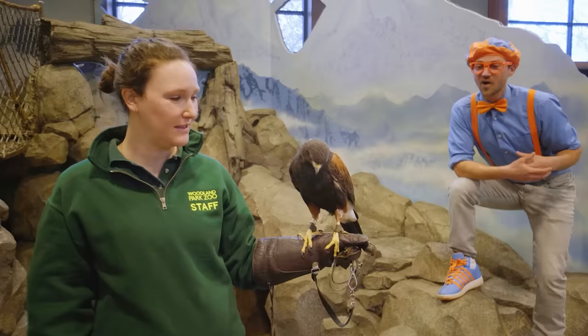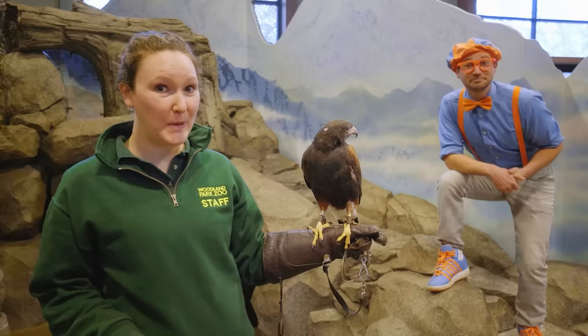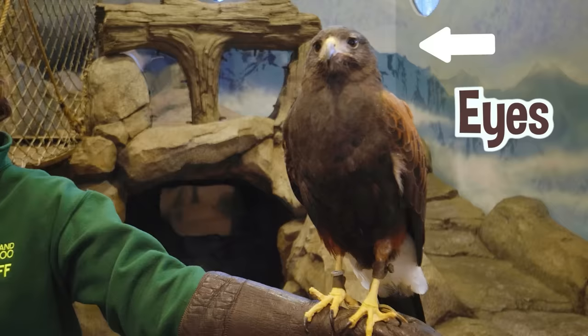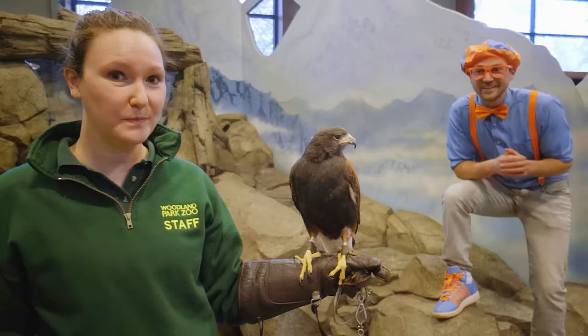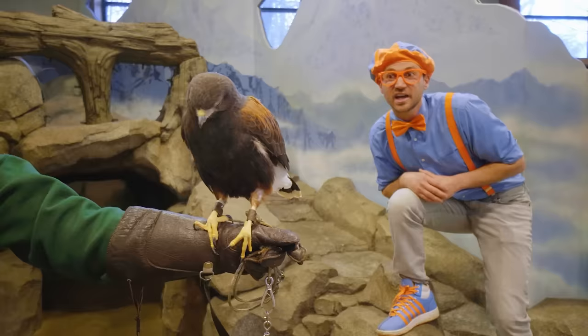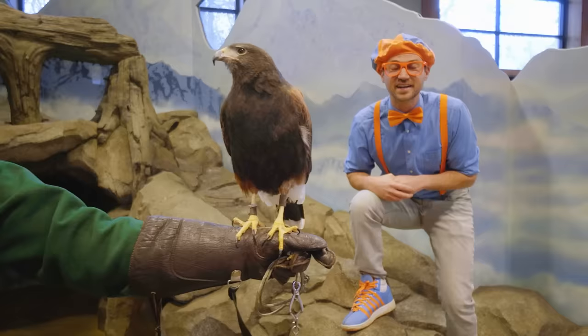Do they live together or alone? Harris's hawks are very special because they live in family groups with other hawks. Most birds of prey live by themselves. And I like Cisco's eyes. What's unique about them? Harris's hawks and other birds of prey have really great eyesight. That is so cool. And I like its beak. Look at it, it looks so sharp. Can I take a closer look at it? Sure. Whoa. Check out Cisco. So majestic. Hey, Cisco.